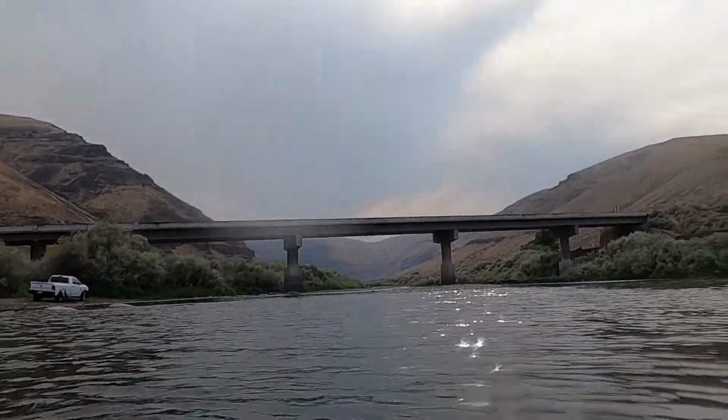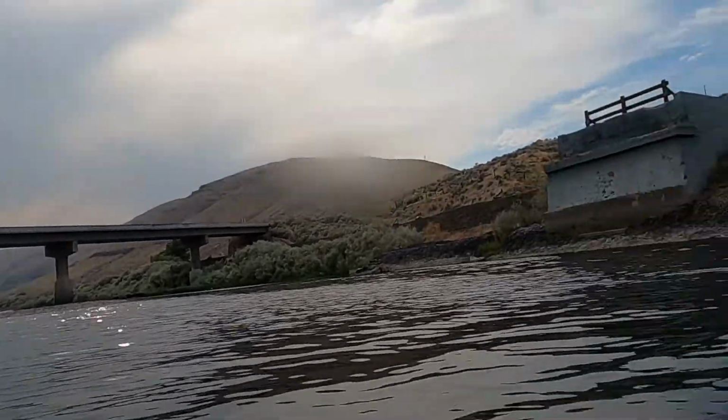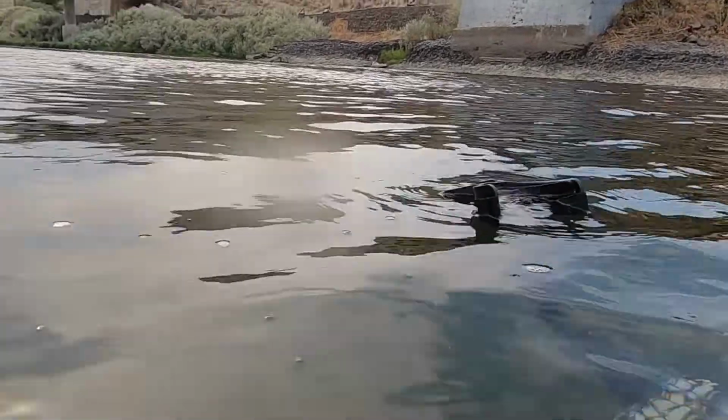Well, it's clouding up, so I'm going to head home now. Might be thunderstorms today. So, didn't find much, but I had fun snorkeling. Yeah! Snorkel time in the John Day River. Woohoo!